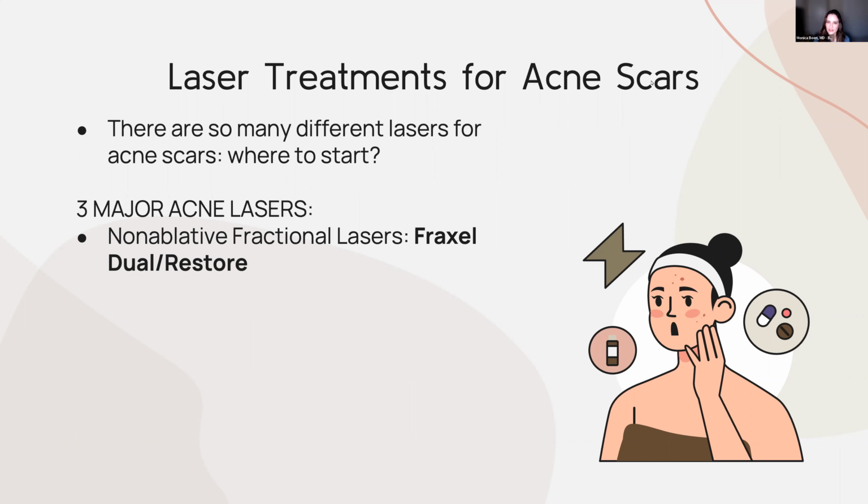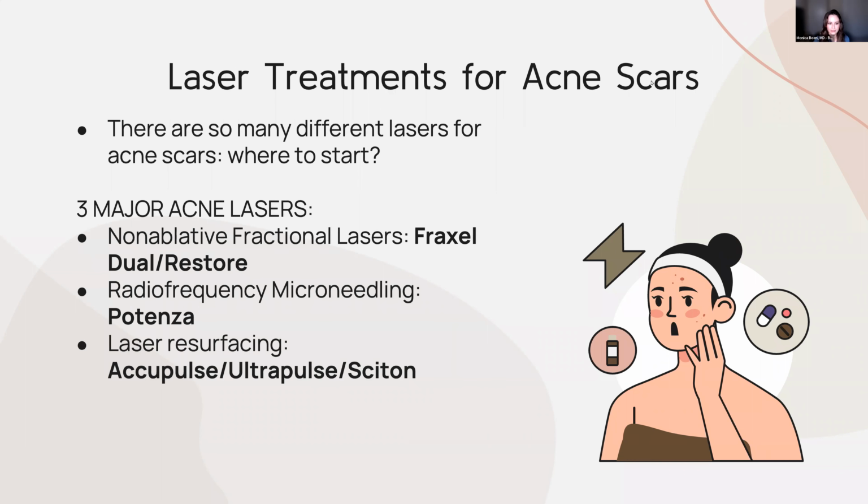One is the non-ablative fractional laser called Fraxel Dual Restore. The second one is radiofrequency microneedling. We have Potenza and also Intracell. And laser resurfacing, which is our CO2 and erbium YAG laser treatments with AccuPulse, UltraPulse, and Cyton.